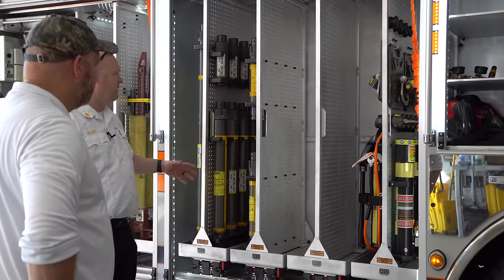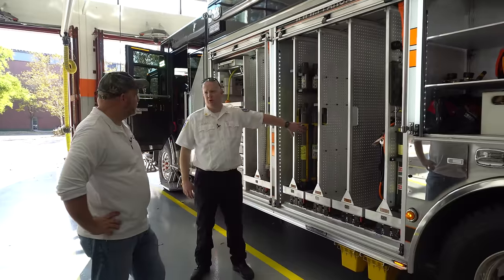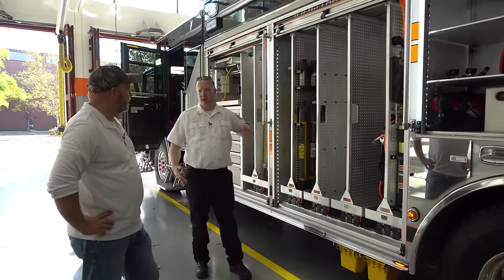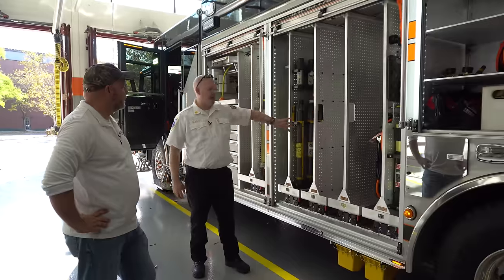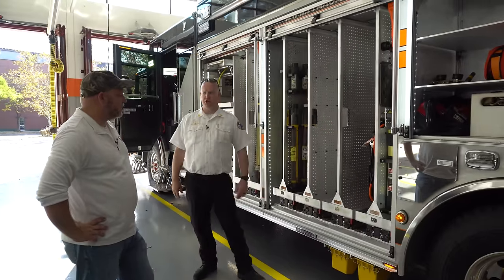So when we designed it, you don't have an entire compartment to put the stuff in and spread it all out. We told the fab guy, hey, listen, we want you to be as compact as possible. And Tucker from Fire and Safety was able to cut down on the amount of space that he needed and left us with an entire tray open for the next generation of tools.